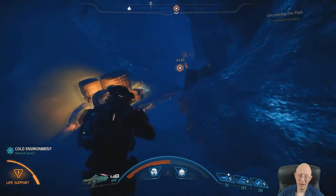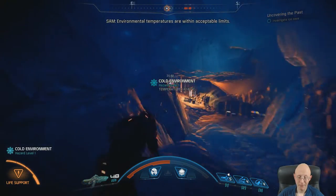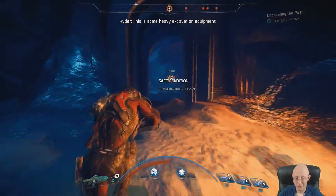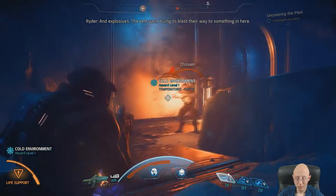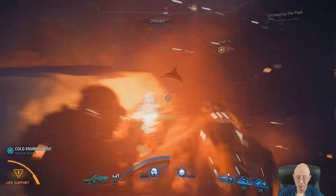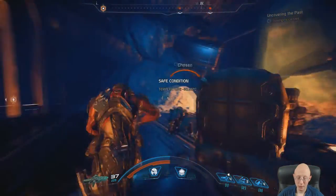So what's in here? Environmental temperatures are within acceptable limits. This is some heavy excavation equipment. And explosives. They can't return the blaster with someone here. Yeah, but to what?